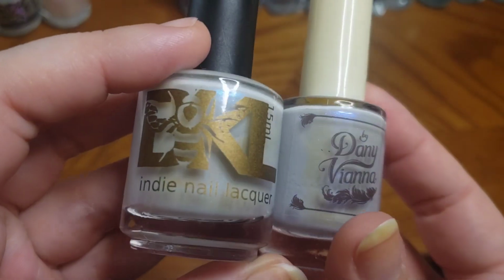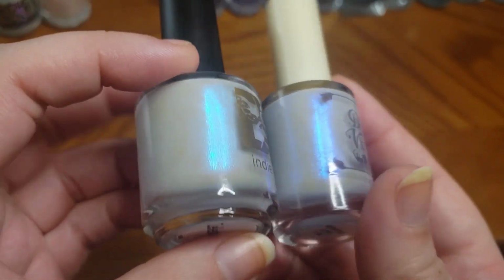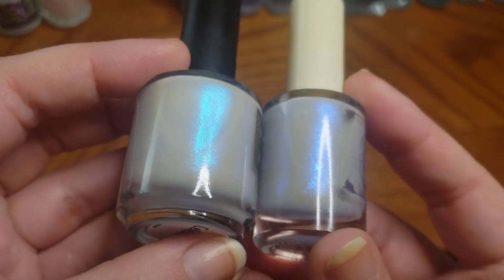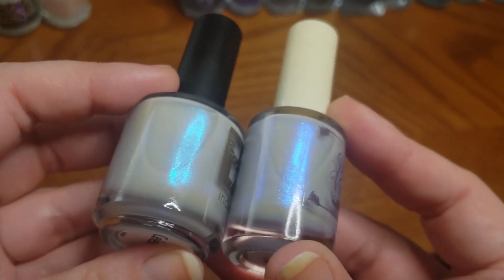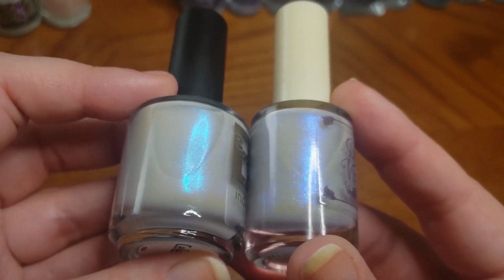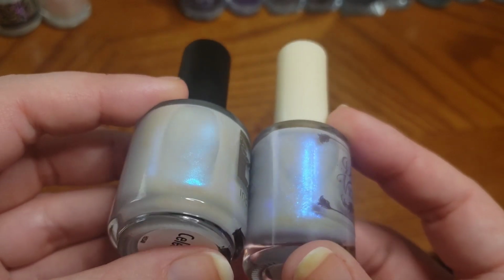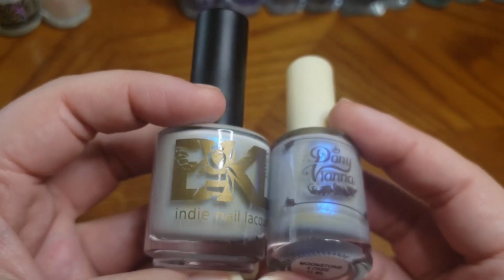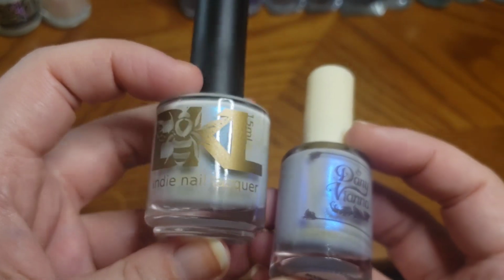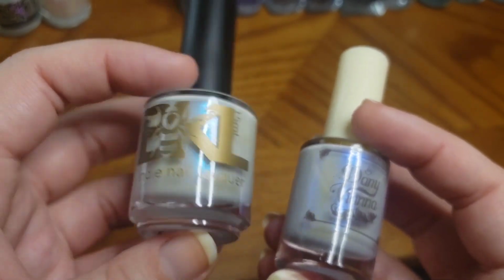Another 2 indie polishes here. I have white polishes with blue shimmers. You can already kind of tell in the bottle that the shimmers are a little different. One's a little darker and one leans a little bit more on the greeny teal side, but that base is almost the same. It's like a grayed off white type of color. I've got Bee's Knees Lacquer Celestina, which was definitely one of my desperately in search ofs at the beginning of my polish journey, and so glad to have it.